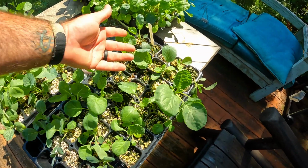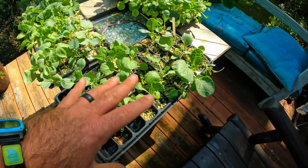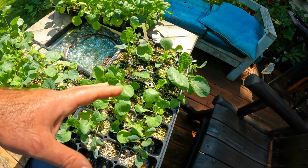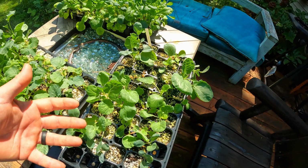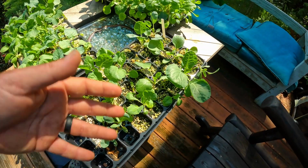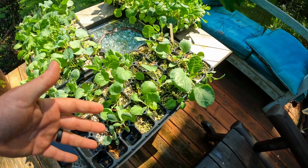And you can see we've got a couple that look good, but for the most part, it's not looking pretty. But we're not gonna direct sow these because they're really long crops. You're talking 100+ days, especially with the sun as low as it is. It's gonna be 120, 130 days for these more than likely.